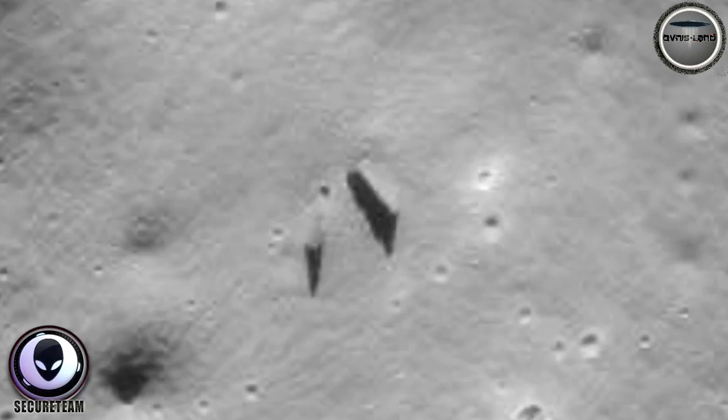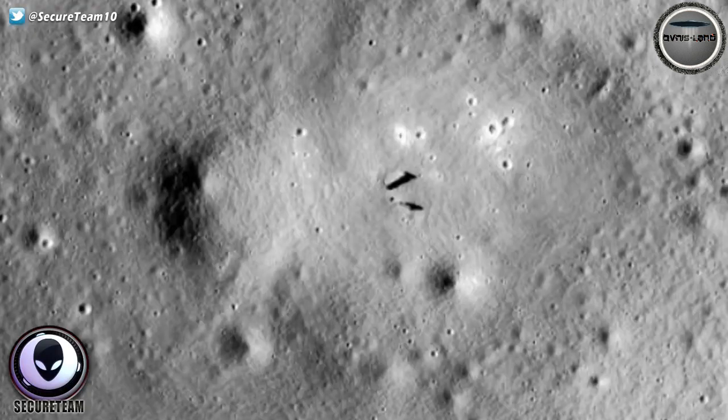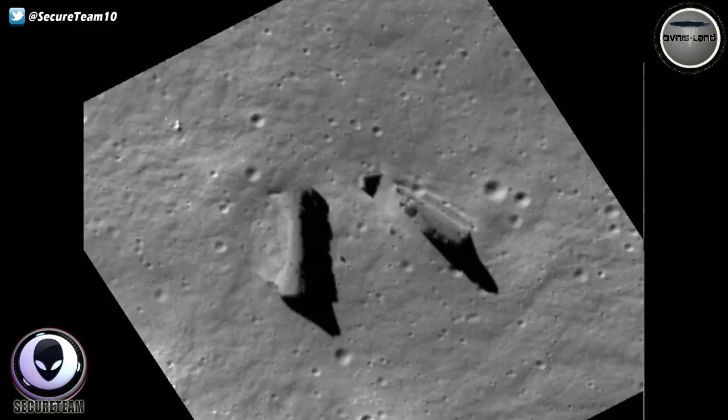Some years later, we got another photograph of these things, this time captured by the Lunar Reconnaissance Orbiter, which is the satellite probe that is mapping the moon. And once again, we were perplexed to see that these things were just as artificial as they looked in the original photograph from the 1960s.